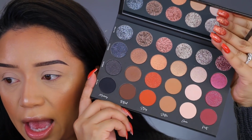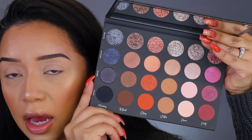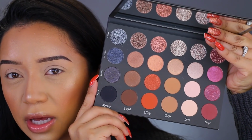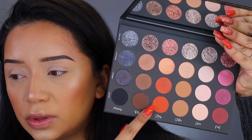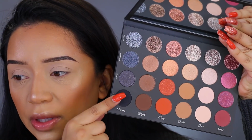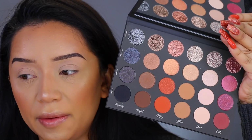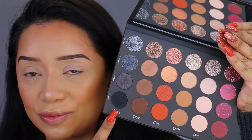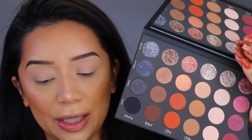Taking a quick look at the Tati palette, as you can see on my right side, which is probably your left, this is where we have the cool tones, warm tones, and then a little bit of cool tones here. I really want to stick to this side because this side for me just screams glam. So let's just dig right into this black, because why not?